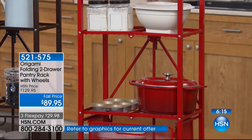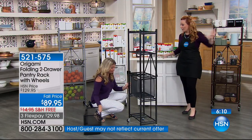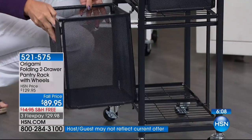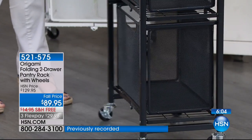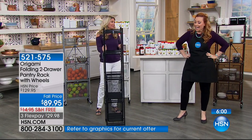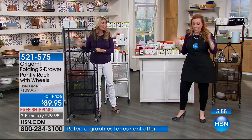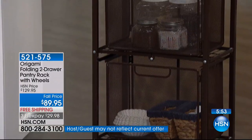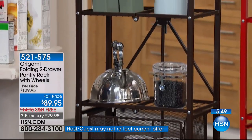I think about my daughter, who's a senior in high school. I'm already thinking about what am I going to get for that little space in the dorm. Because this is vertical storage. I know you and Lou always say, nobody ever goes to their house, looks around and says, you know what I need? I need less room. I got too much storage. I wish I could fix that. Nobody says that. The only way to go is up. You can't go out, you gotta go up.